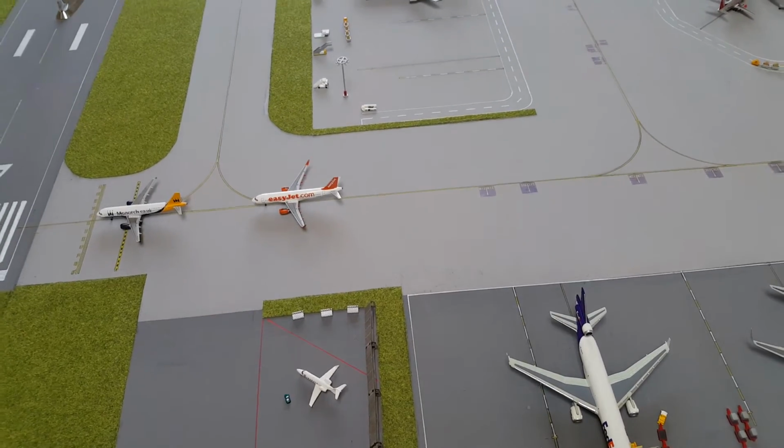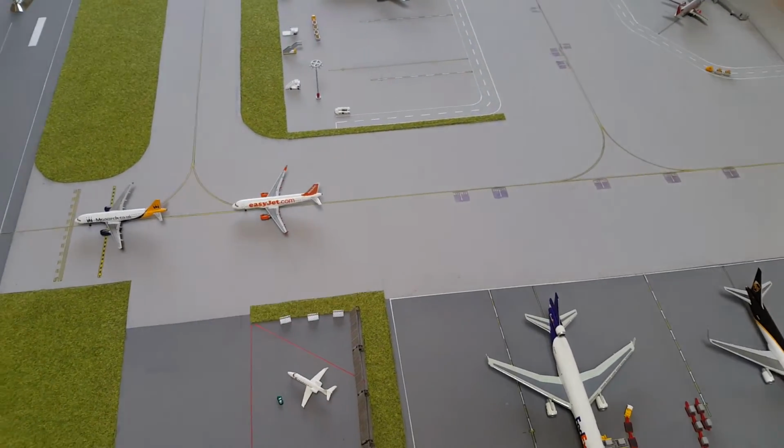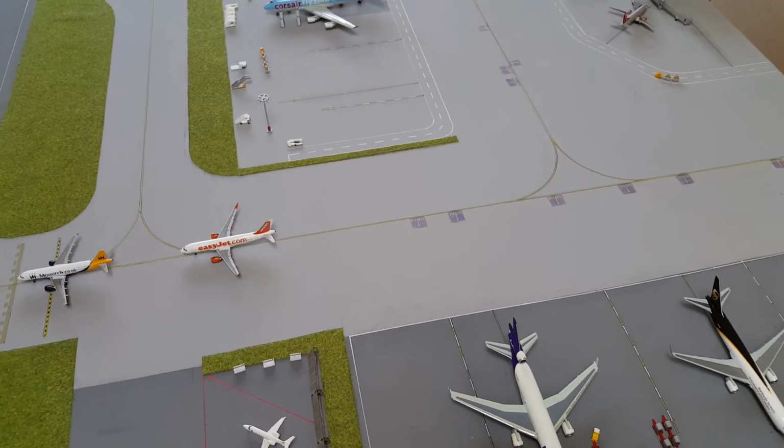And I am thinking about maybe buying a bit more scenery, because I'm getting a bit bored of flying to the scenery packages I already have. So I just want a bit of a change.